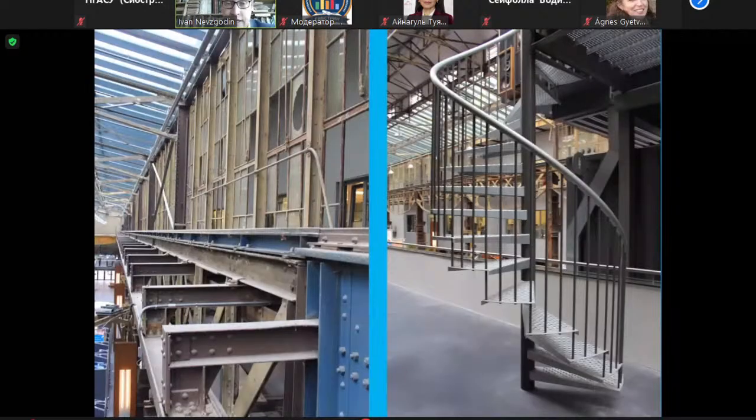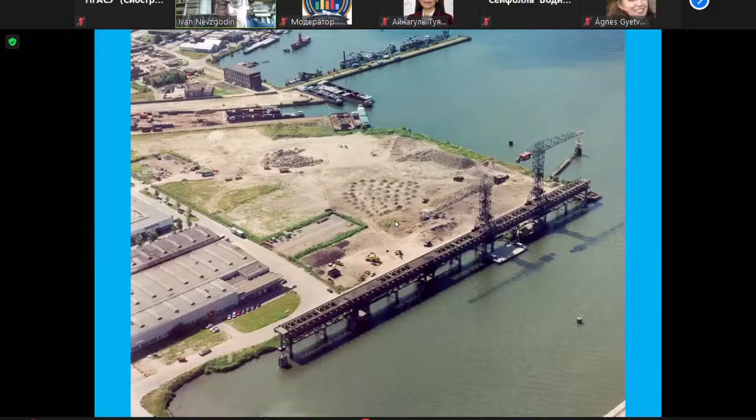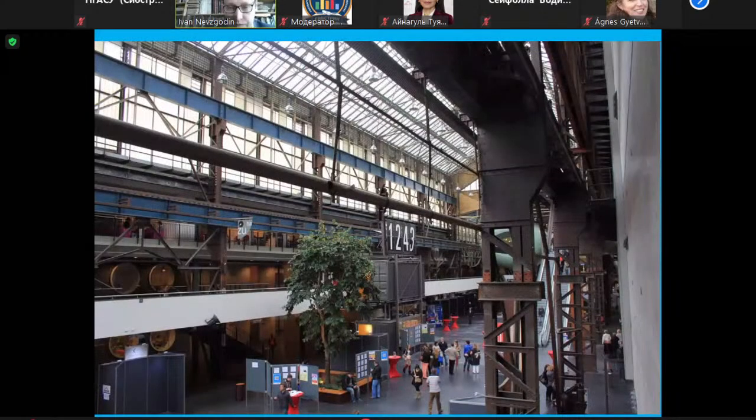And you can see that, as I told you, they didn't even clean the dust. They just kept the building as much as possible. They only put in very delicate new elements, like the stair, and this makes a nice combination of old and new. The students really like this building, and they even brought an old crane from another industrial building to this building to increase the feeling of the atmosphere.